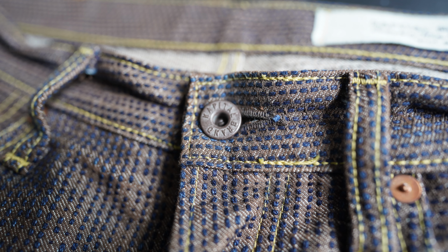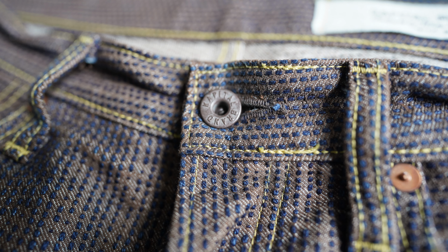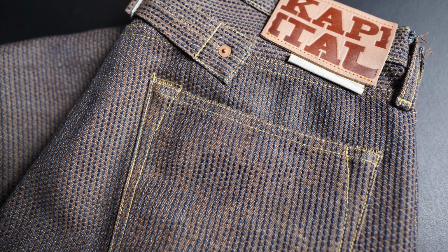So these jeans have not gotten a lot of wear, mainly because I want to focus on wearing my other stuff and really enjoying it. But these are my Kapital Century number 5. So the Century denim, if you're not familiar, is a denim that is made by Kapital.